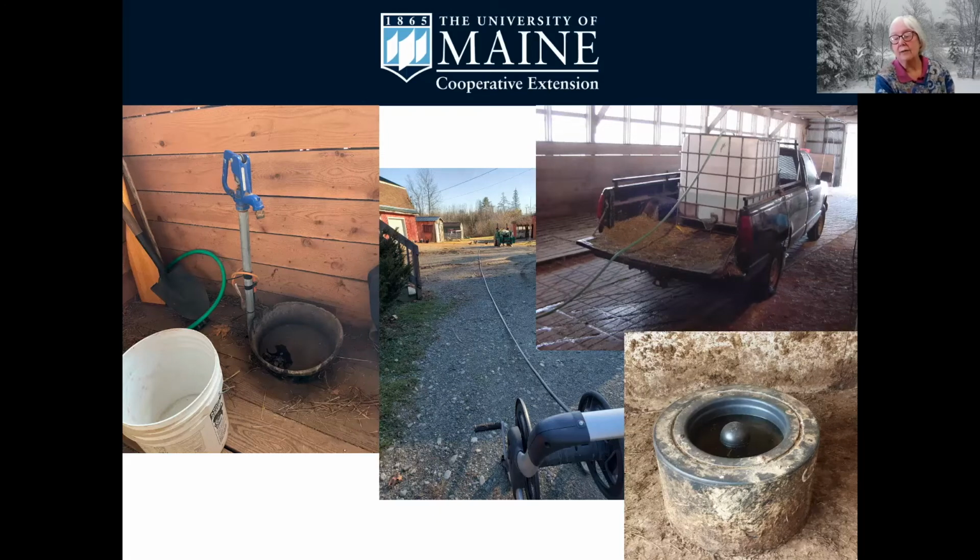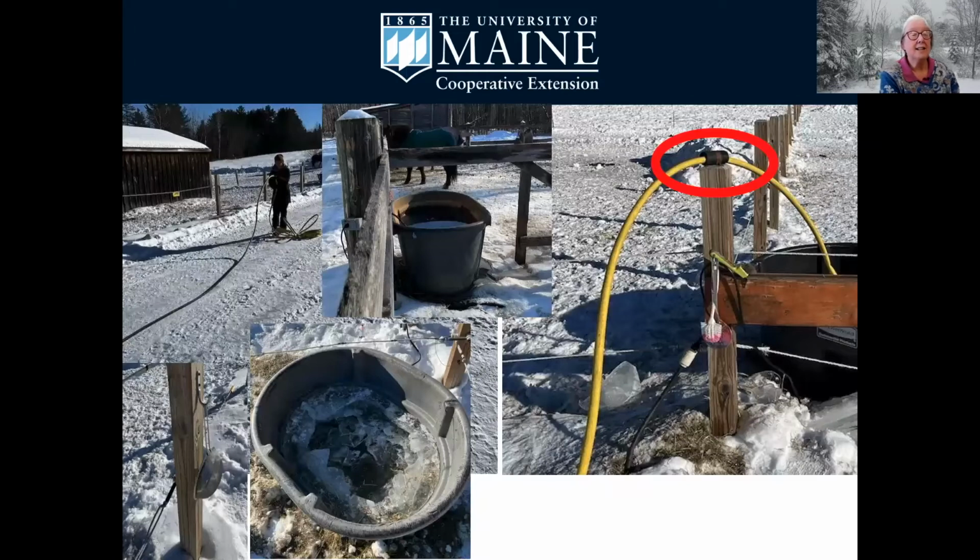And it does have a floating ball. The trouble with horses, they don't particularly appreciate the floating ball as much. And here's another picture of somebody dragging the hose out to fill waterers out in the pasture. And Beth had mentioned, if you don't have that container heated out in the pasture, the water will freeze.